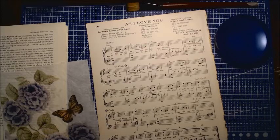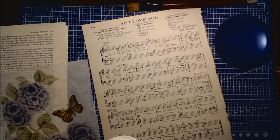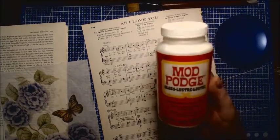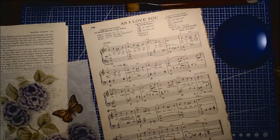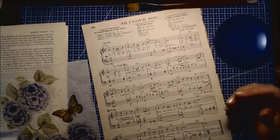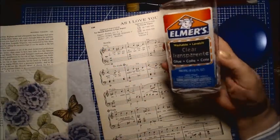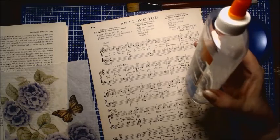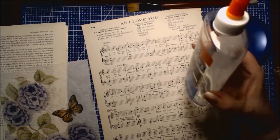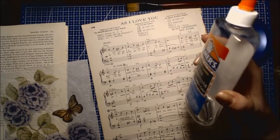So, what I've been playing with, I use different mixtures before. Normally Mod Podge and water. But this stuff can get very expensive. It's not cheap at all. So recently I have begun to use Elmer's clear glue. Just plain ordinary clear transparent. It's gorgeous because it's clear. And it dries totally clear and not glassy. As much as it shines, it doesn't have a gloss finish. It's got a matte finish.